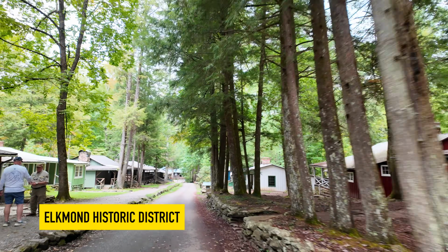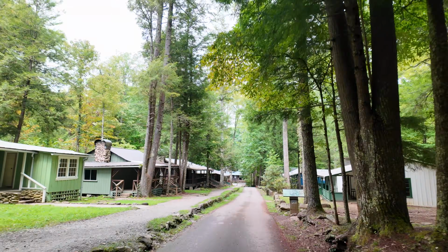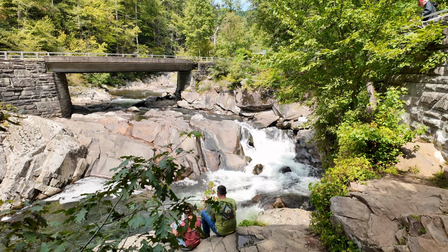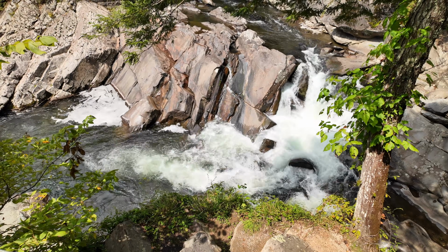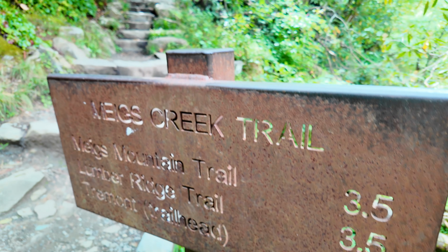The Elkmont Historic District, that went from being one of the biggest communities in the Smokies to be a popular mountain resort, and after the creation of the national park became a ghost town. And the Sinks, a partly man-made waterfall that is one of the most easily accessible landmarks in the park and is also the starting point for other hikes.